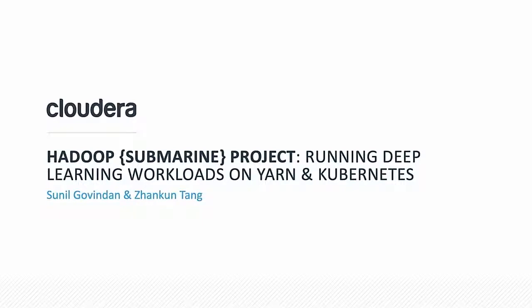Welcome to this session. In this session, we are going through a Hadoop Submarine project. This is a new sub-project in the Hadoop community, pretty much focusing only on running deep learning workloads on top of Yarn and Kubernetes, or in fact, any compute platform. So we will have some demos in this just to give you a feeling of how easily you can use Submarine.